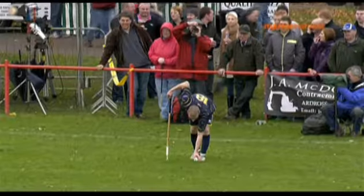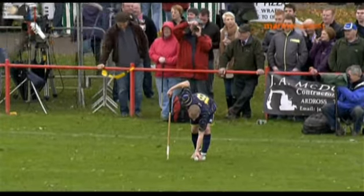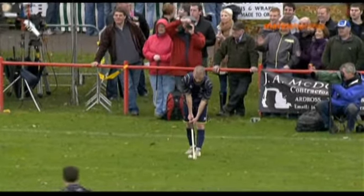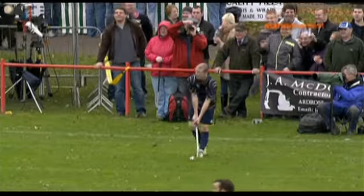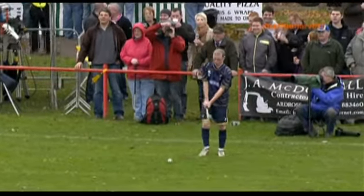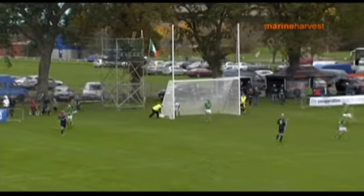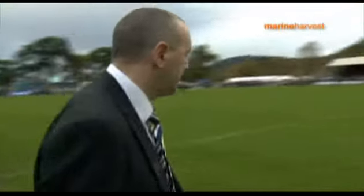There's half an hour left of this challenge match, the second test between Scotland and Ireland. 11 points to 8, Scotland lead at this stage. Bartlett with 4 in the locker so far. That's another huge hit. That's another great blow. 2 points. Another 2 points to Bartlett. 13 to 8. His 5th conversion.